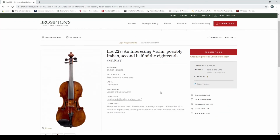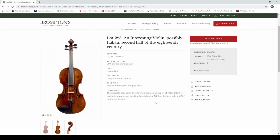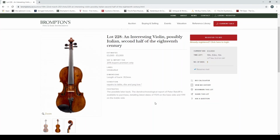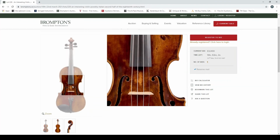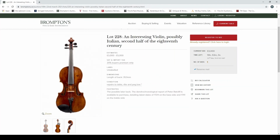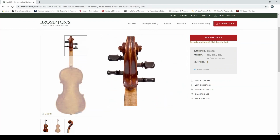An interesting violin, possibly Italian, second half of 18th century. One bid on that. Length of back 353, repaired to ribs and peg box. Possibly later back. Dendro report of Peter Ratcliff is available for purchase. Detailed latest date 1724 on the bass side and 1741 on the treble side. Interesting.